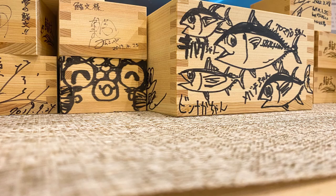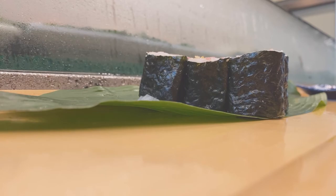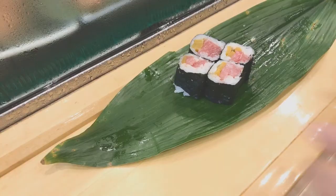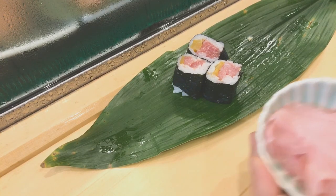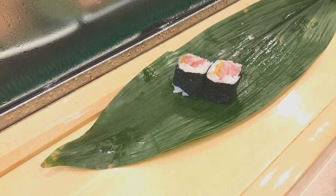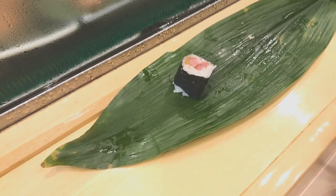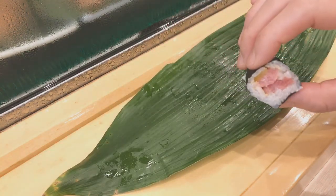Usually I order my favorite, but today I ordered the combo recommended by the chef. Finally, I ordered more of my favorite, torotaku. So now, I'd like to show you the market and how to identify the freshest fish.